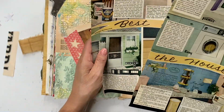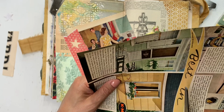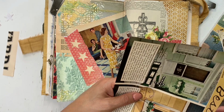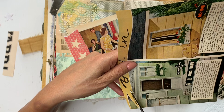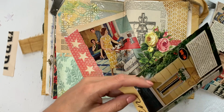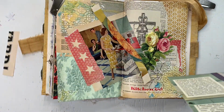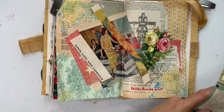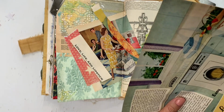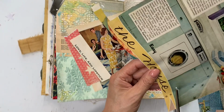It says "best in the house," but I'm thinking let's cut it out and see how it would look on the page. And it might be too big. I also have this "Love, Life and Lipstick." It might be a better title, but let's just see how it looks and then decide and finish the page off.